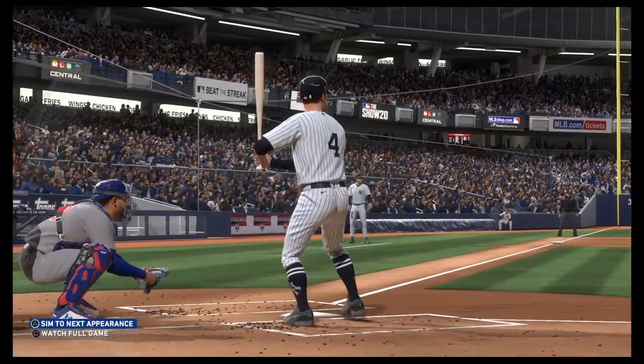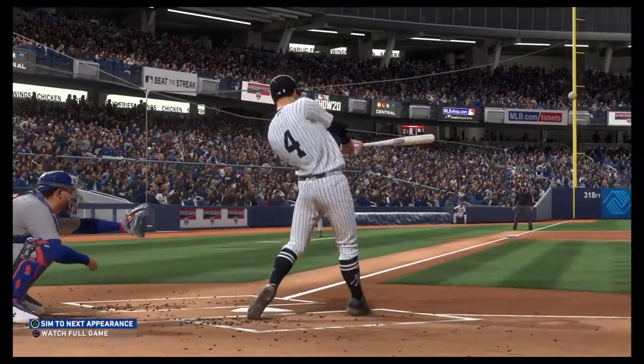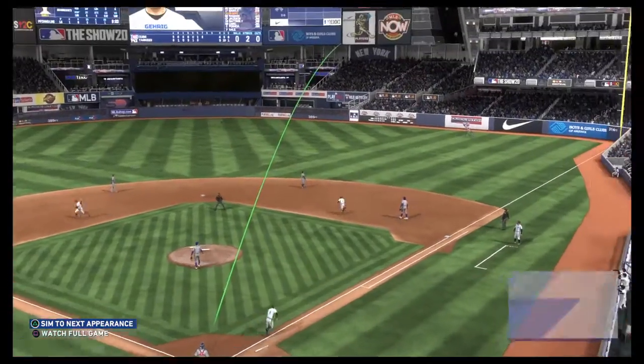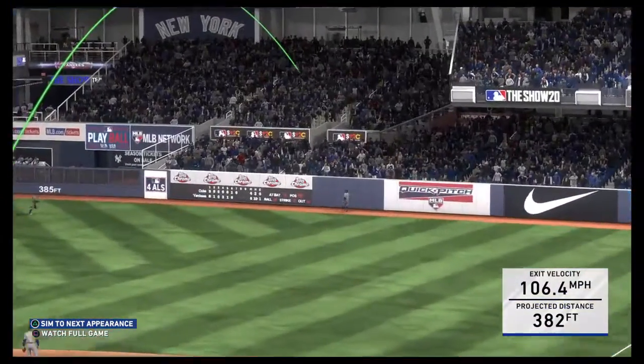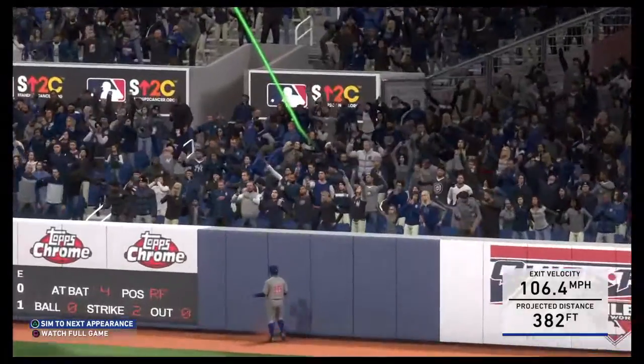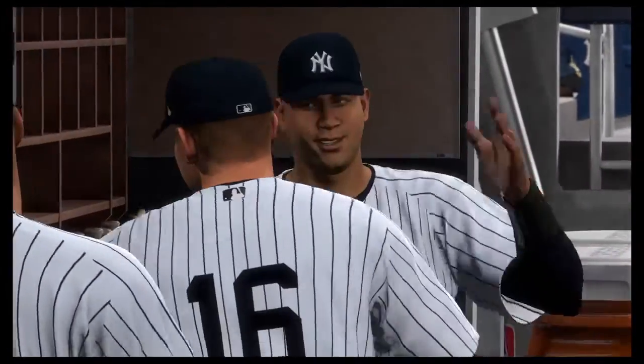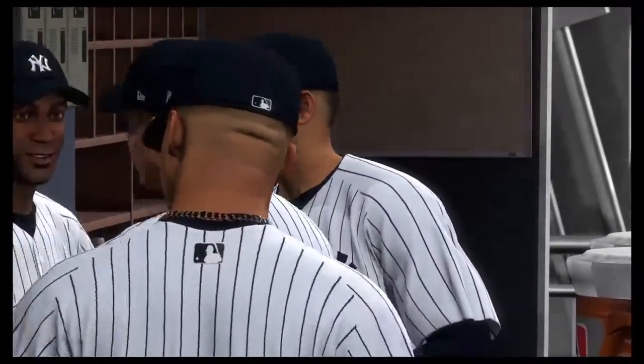Second home run of the game right there. He is locked in at the plate. You hear so many of today's players talk about rhythm and timing. Well, he is perfectly on time in the heart of the zone. You can just see that the confidence is radiating off of them out there right now.